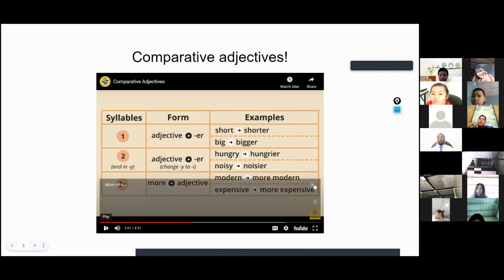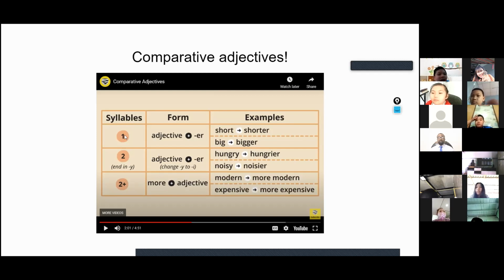All right, so this is a very good point right here. I want you guys to take a look at it. Syllables are the breaking points in words, okay? If the word only has one syllable, meaning no breaking points, we simply add er, unless it's a special word where we add another letter at the end. If you could take a screenshot of this, it would be very good to help you understand when to use ier or just er, or to use more. If it has two syllables ending in a y, the y changes to i, then we add er. Examples are here. And then for some words we just add more to it, okay? So let's keep going.